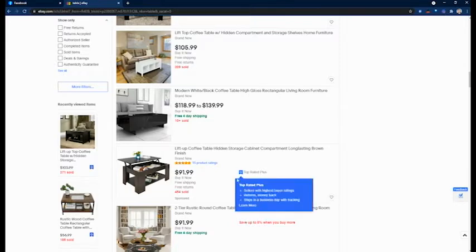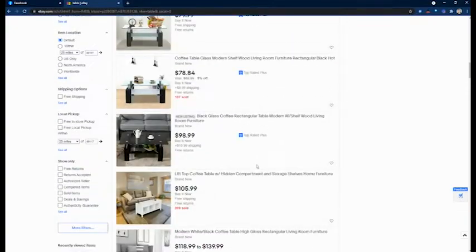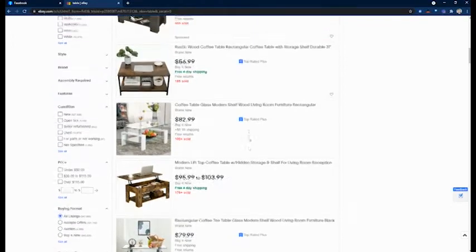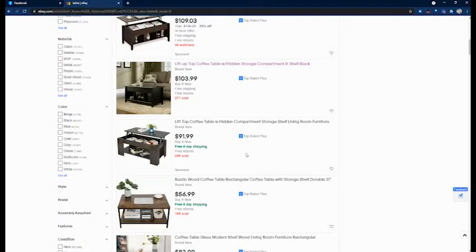This is great. Top rated plus. And it says sellers with highest buyer ratings, returns money back, and ships in a business day with tracking. So that's all good stuff. And pretty much a plus if the seller has that for the products that I'm looking for from that supplier. So let's go into that. Let's go to someone that has that.